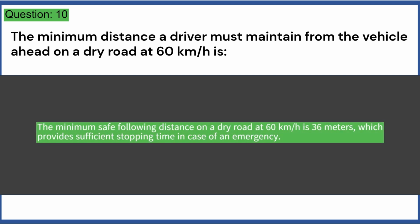The minimum safe following distance on a dry road at 60 km per hour is 36 meters, which provides sufficient stopping time in case of an emergency.